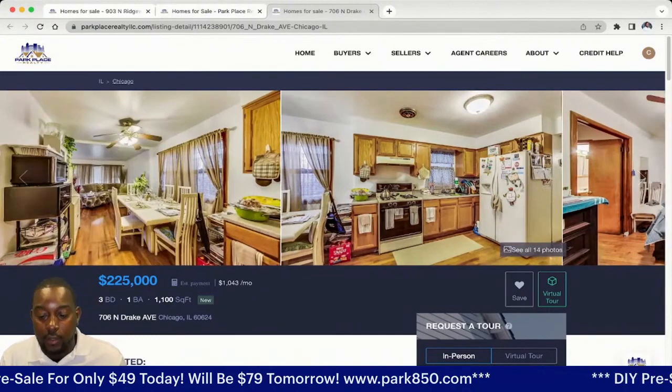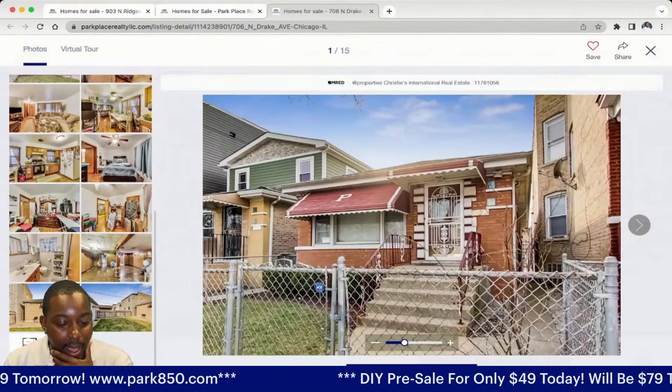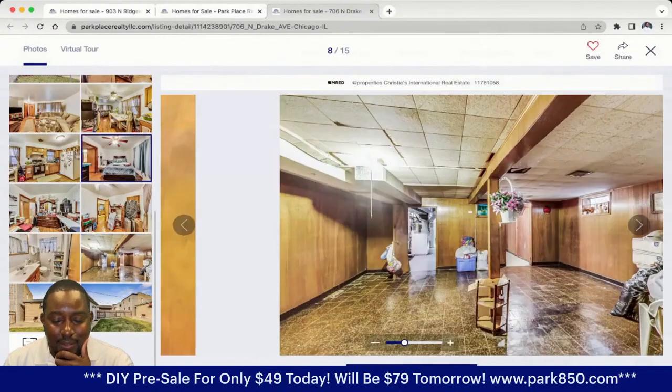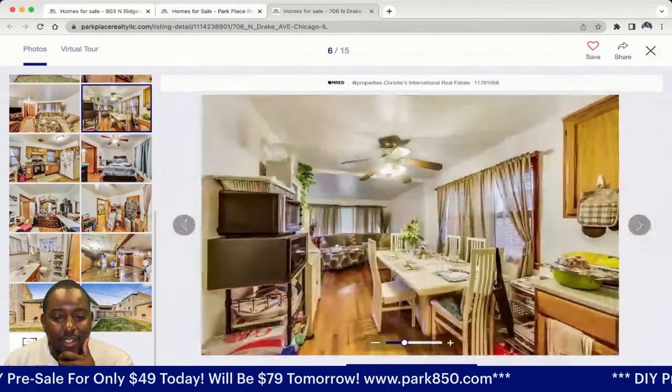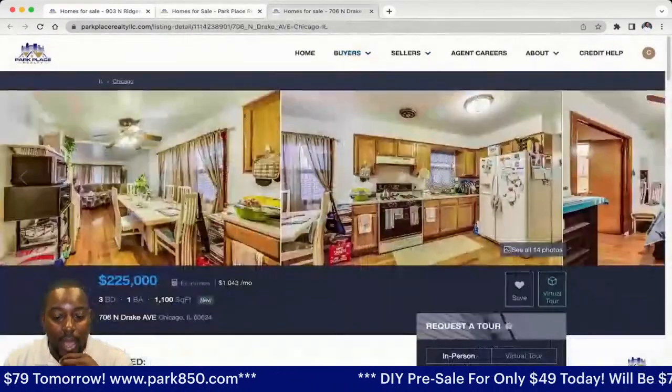Here, let's look at all the photos. Right? So again, you got a decent spot, backyard. Look at that. Basement finish. Panel, stuff like that. Got a little date on it, right? But nothing crazy, right? Nothing crazy. All right, so either way, how much is that, Calvin?